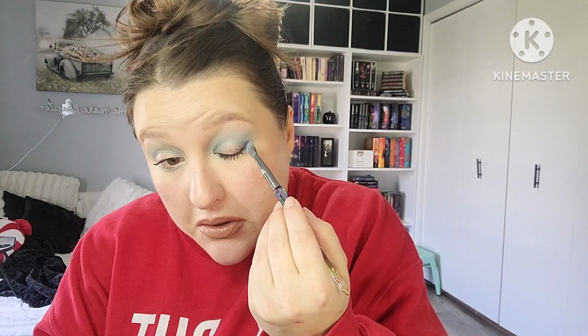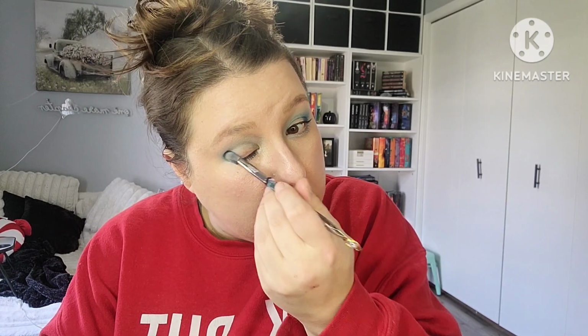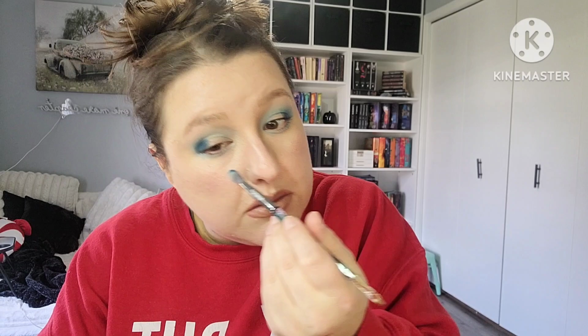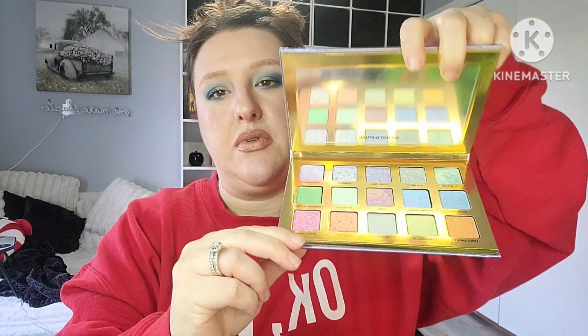And then I'm going to be going into that deep blue shade, and I'm going to be stamping it into my outer V and then kind of blending it out. And I'll do the same thing on the other side, just stamping it and blending it out. And then I'll take the same shadow down below, about halfway to the middle of my eye area. I'm going to go into the Seahorse palette using that bottom left shade, and I'm going to just push that all over my lid. Now, at this point, I don't have any eye primer on or anything like that.